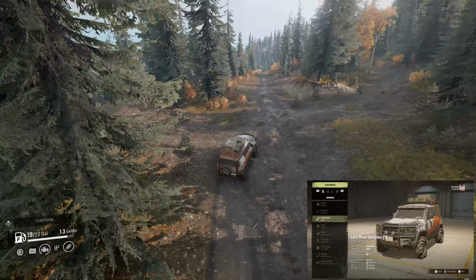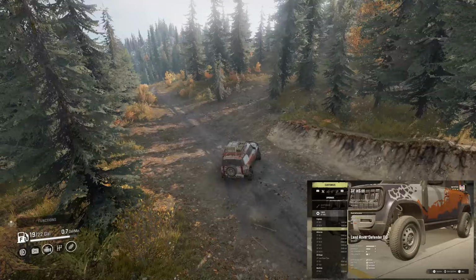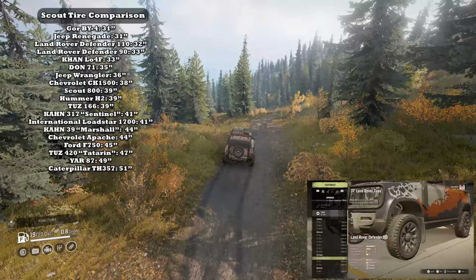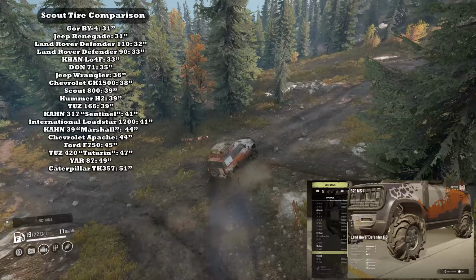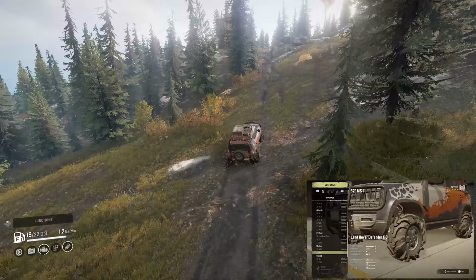other Scouts as well. Moving on here, it does have the 31-inch Land Rover tires that come stock with it. They're decent tires to start out with, but however, you're going to want to bump your suspension up and get these 32-inch tires. These are super small. Its brother, the Defender 90, has 33-inch tires. These have 32. They both are relatively smaller tires. Even though the Defender 90 has better clearance, this one does not.